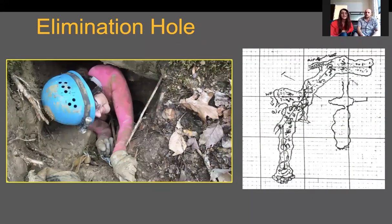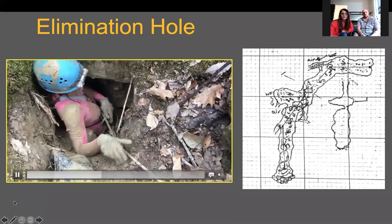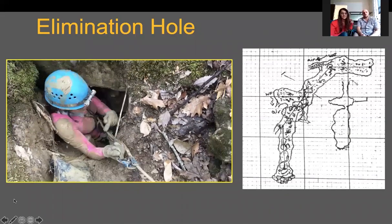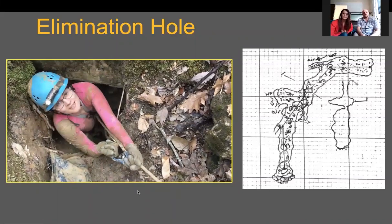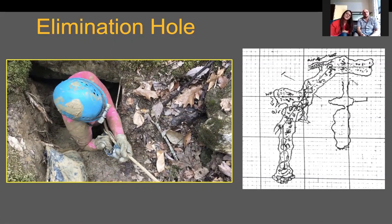This is Elimination Hole. The video clip playing is of the original entrance to Elimination Hole. We've modified it since. You can see it's very tight and not easy to get in and out of. Now we have a clean drop and a relay in to keep the rope from dragging along the edge. When you rappel down into the cave, you descend 75 feet and encounter 2 waterfalls with the water sinking beyond the wall. There is a small keyhole passage at the bottom of this cave that has airflow.